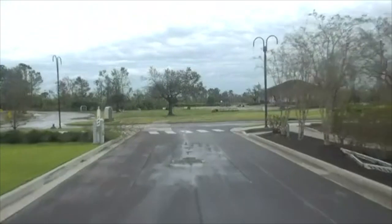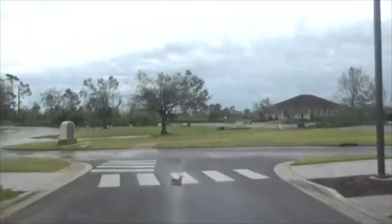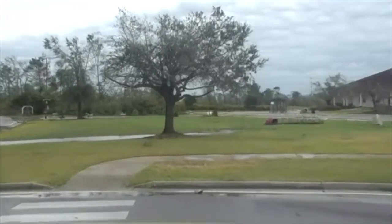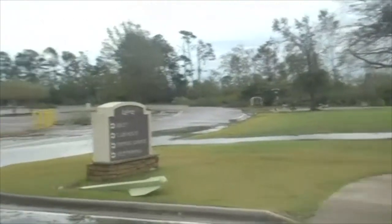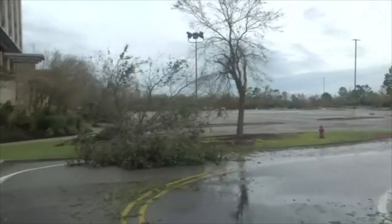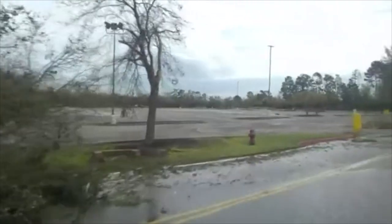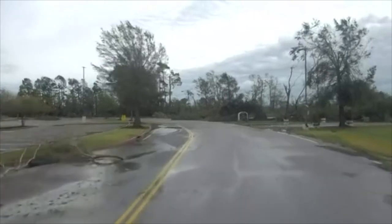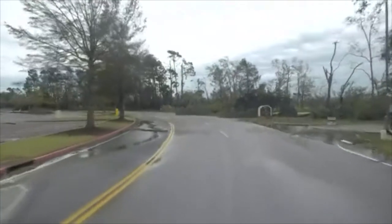But we're going to go through this area because on the front, take a look, just straight up on the grass there, that awning, that was ripped off. You can see that area. But here through this parking lot, a lot of tree damage. And this is what we fear could be a big issue for the rest of Lake Charles. And we're going to be getting into that area shortly this morning.